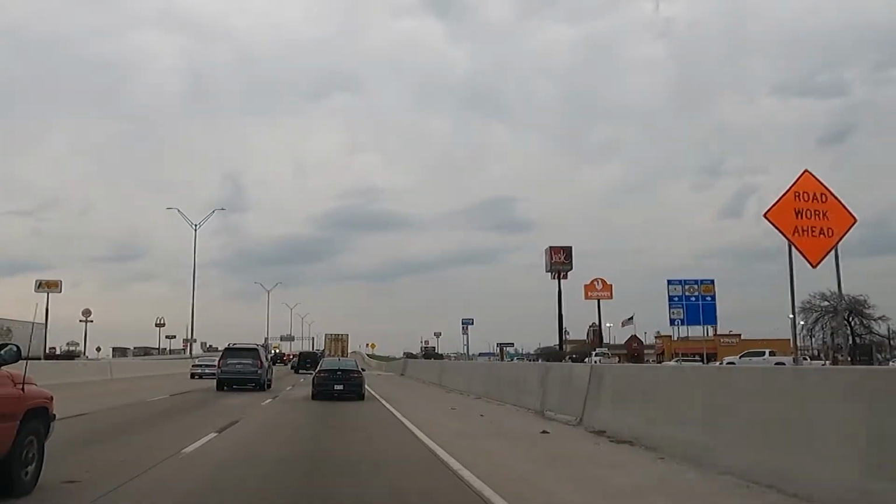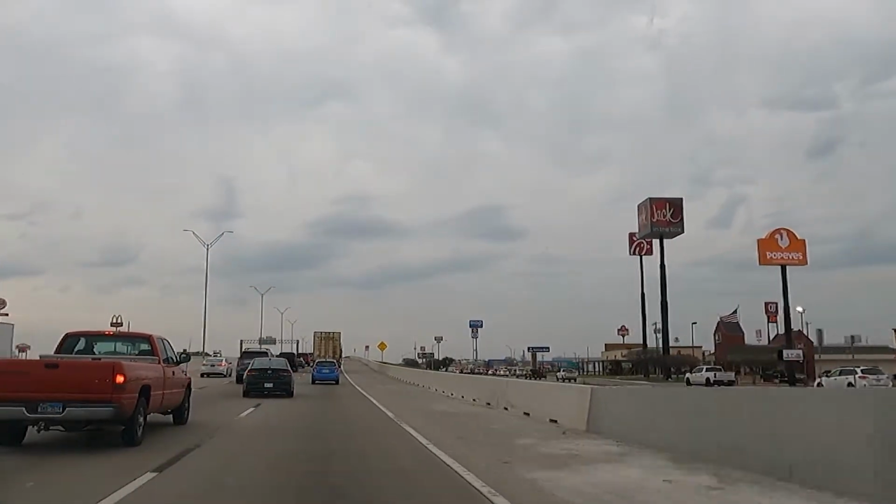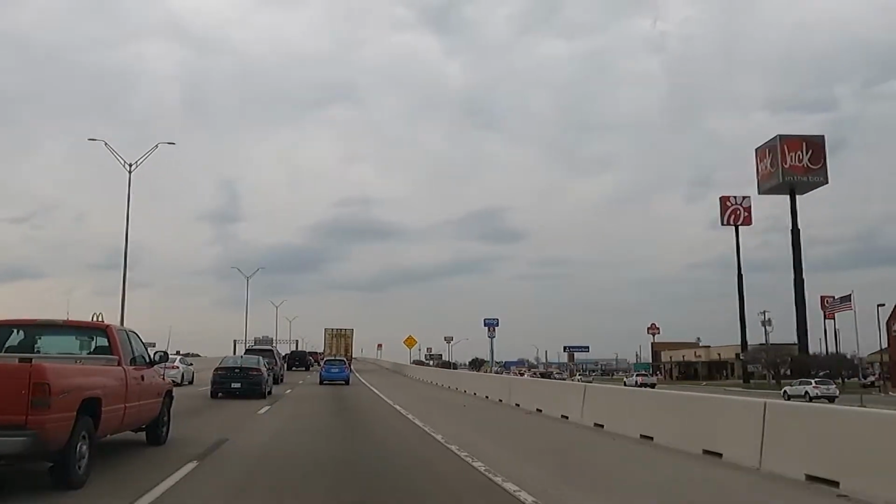As you can see, this is a very busy exit with lots of commercial, retail, restaurants, fast food, and hotel chains along the way.